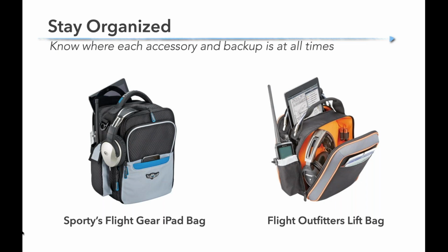We don't have stacks of approach charts. We don't have bundles of sectionals. We have our iPad, our headset, probably a backup radio, a couple other accessories. So it makes you think about how you design, carry and organize your gear as you come to the airplane and keep it accessible. One thing I think is important, because the iPad does have accessories: we've got charging cables, plugs, our ADS-B receivers, our headsets.